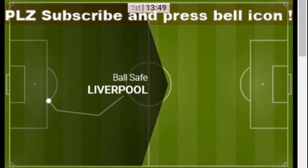Now here's El Ghazi swinging it into the near post, but it's headed away by Van Dijk, who was able just to move across to his left and head. Yeah, and look how deep Origi was defensively. Yeah, in his own defensive third.